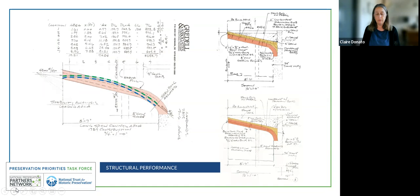Understanding what contributed to the failure and what performed well for generations allowed us to evaluate different levels of intervention and to propose multiple options that were reviewed with the owner's advisory group. Two of these options are illustrated on the right, and during the training seminar, we went into more depth about what criteria we used to select the actual implementation method that was documented.